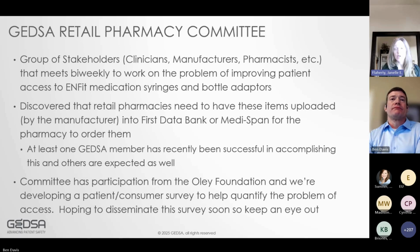And so in order for retail pharmacies to be able to dispense these syringes, they do need to be loaded into these databases for them to access them. One member has already recently been successful in getting their products uploaded into First Data Bank, and we're hoping to see the others get their products in there as well. That's one step to access for retail pharmacy.